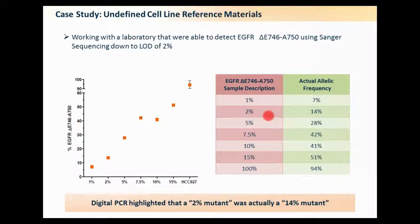And what we did was we took their samples and we ran them through our digital PCR platform, where they generated a detection curve from 100% all the way down to 1%. We tested that and we found that at the lower end, the 1% was actually a 7% allele burden of the EGFR deletion, the 2% was actually 14%, and so on. So where the Sanger sequencing guides could detect what they thought was 2%, they were actually detecting 14%.